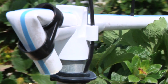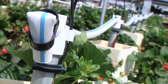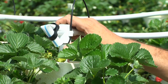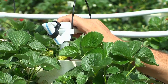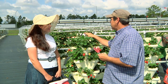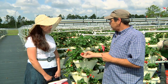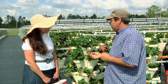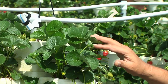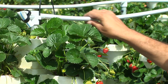So when you're watering your plants, is it just normal water, or what do you feed them? We're feeding these plants a liquid fertilizer similar to what you'd think of as Miracle Grow, although a different formulation. It has micronutrients in it. We add a calcium to prevent blossom end rot, which can occur with fruit and vegetables. And we control the pH to 6.0, 6.1 with a light acid that we mix all together.